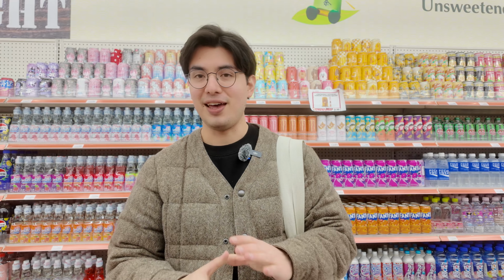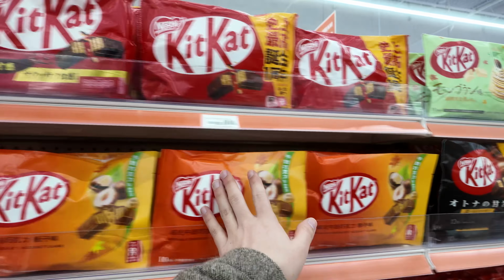No. I think I need to backtrack to some of the places that I've been to already and hopefully find a cheesecake KitKat of any flavor, no matter what. Blueberry, strawberry, whatever. Goodbye, organized KitKats. We are back at the first place that I started my search for KitKats.